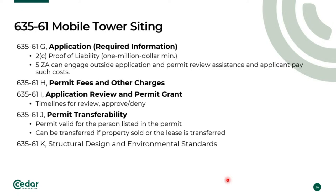And then the application review timelines. There are some deadlines in there just so that you can't drag your feet and never get an approval. So there are some timelines as to when certain things have to happen, otherwise they're considered approved. Permit transferability: a permit is valid for the person listed in the permit, but it can be transferred if the property is sold or if there's a new lease tenant.